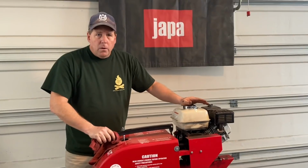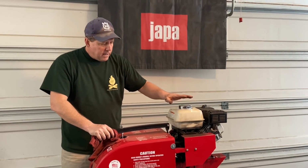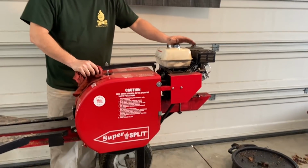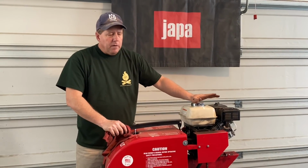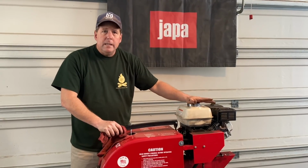Guys, there you go. This went really easy. I was dreading having to repair this. I thought maybe this was going to be pressed on and I would have to have a special puller, but it went easy. These machines are something. They're very simple, elegant machines. They are easy to work on.